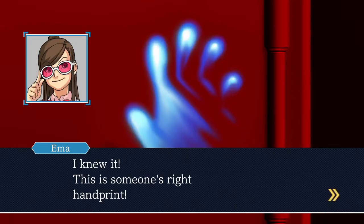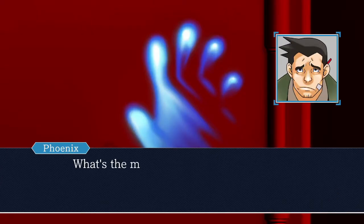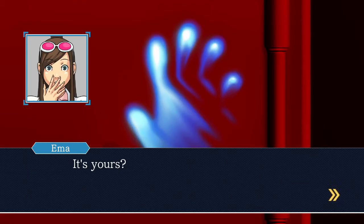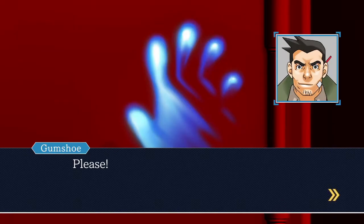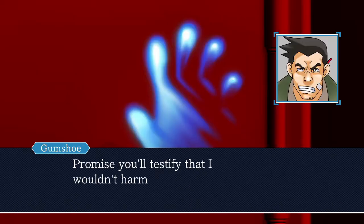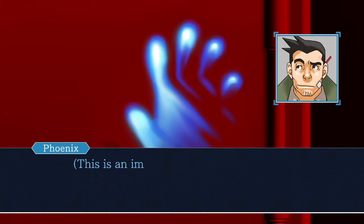I knew it! This is someone's right handprint. What? What's the matter, detective? This locker! It's mine! It's yours? Please! You have to help me when they come to take me away. Promise you'll testify that I wouldn't harm a fly. You'll do that for me, won't you, pals?